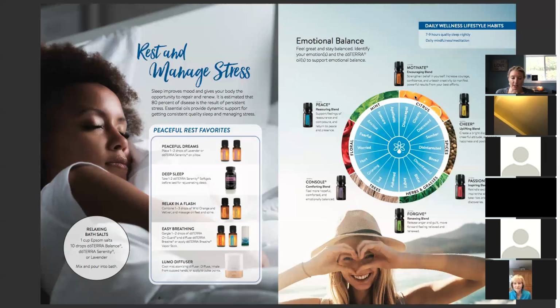It's also an easy way to introduce the oils to your partner if they're not completely on board, because they don't usually mind if that's going, especially if it's on your side of the bed. But they're going to be getting the benefits too. They're going to be getting the mood support. They're going to be getting the better sleep. They're going to be getting the more clear airways. So it's a good way to kind of introduce the oils to them.